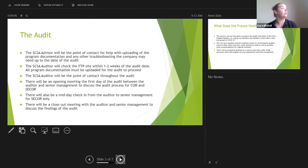Alternately, if you know that you're having trouble, reach out to your advisor and we will be more than happy to help you with whatever we are able to do. Again, your auditor is going to be your point of contact throughout the audit. So if it's a C-Corps audit, it's usually a 1-day. Core audits usually take a little bit longer, but if you're having any trouble during the audit, make sure you reach out to the auditor.